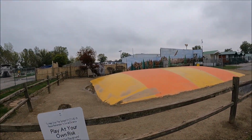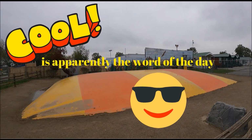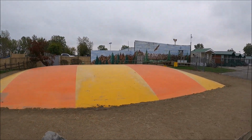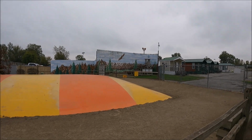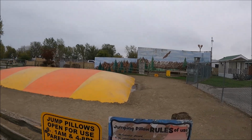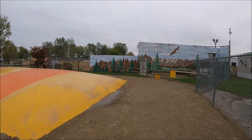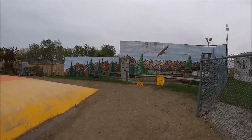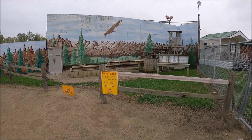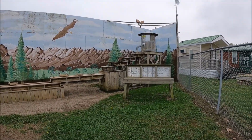So there's the blob, aired up. That's cool. Oh, and they have a gem mine back there. So it's called a jumping pillow, not a blob like I keep calling it. This is cool. So they have a gem mine. You can mine for gems for $10 to $15. That's pretty cool.